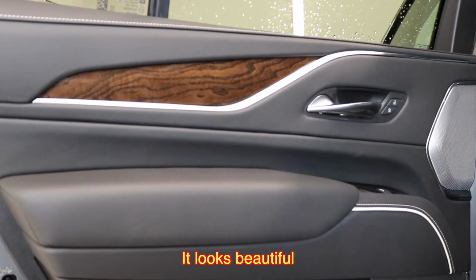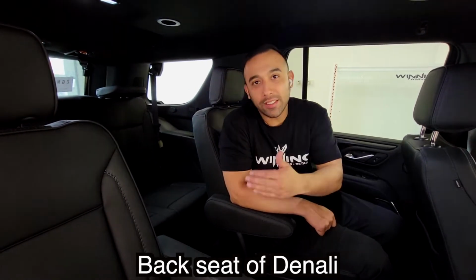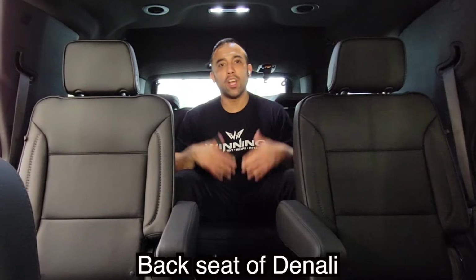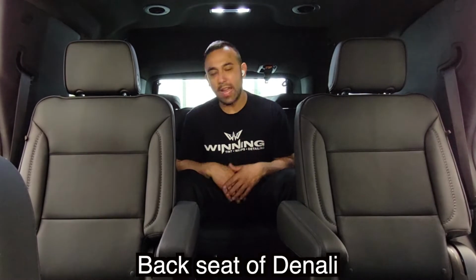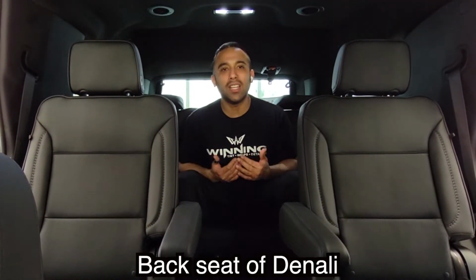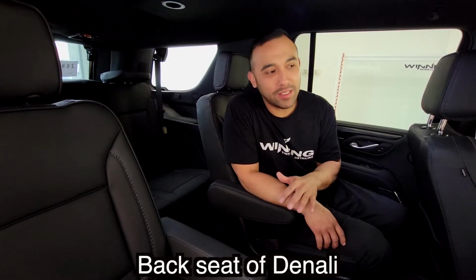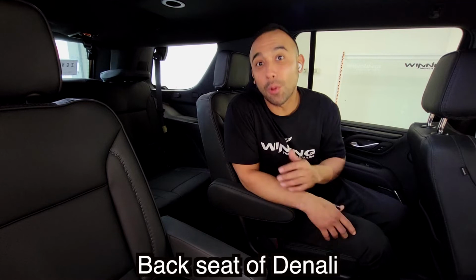It looks beautiful. This is the back of the Yukon Denali. As we can tell, it still has the captain chairs in the back. It does feel really good back here. It has space. The seats are comfortable, but it's missing a lot of what the Escalade has to offer for you guys. In comparison to the Escalade, I feel like there is no comparison, right?